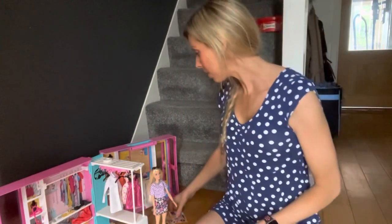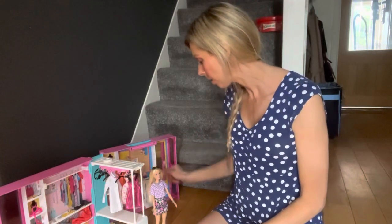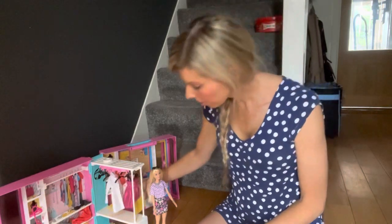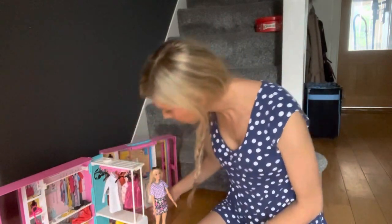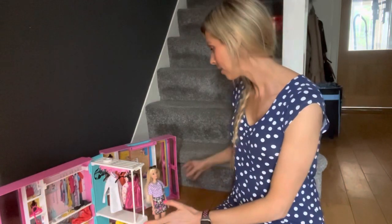So, right, I'm going to attempt closing this with everything in it and see what it's like. I'll put the chair under there. Let's see if it'll close with Barbie in it.